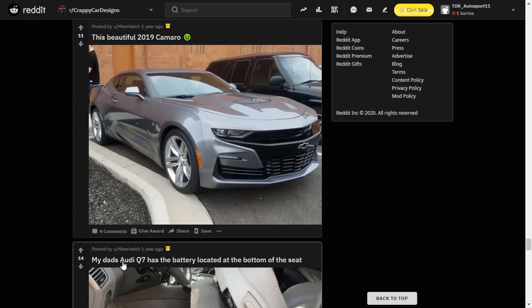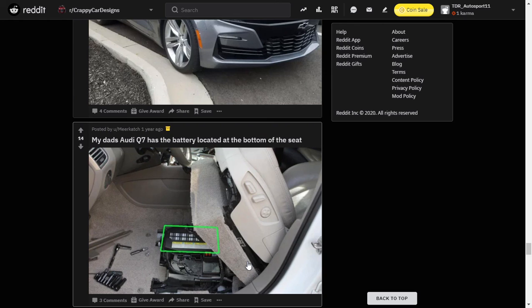My dad's Q7 has the battery located at the bottom of the seat. Ooh, that's something bad just waiting to happen. Ooh, if you spill something, oh my goodness. If you spill something, you don't have a car. You're just gonna have to get a new battery.